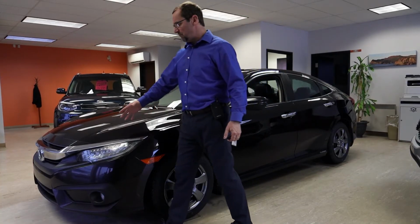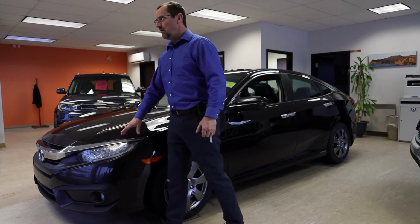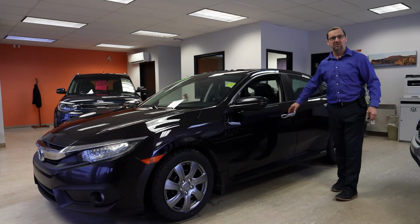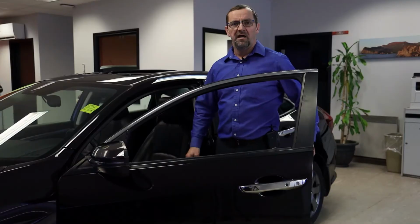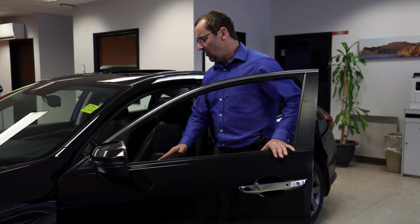So this Honda Civic is equipped with LED headlights, daytime running lights, also fog lights down the bottom, proximity door handle, as well as remote start and keyless remote entry. So this 2016 Honda Civic comes with some great safety features.